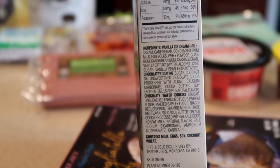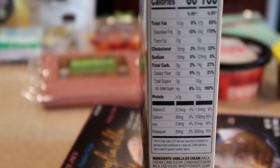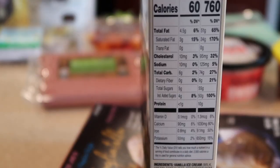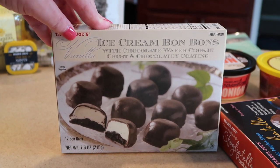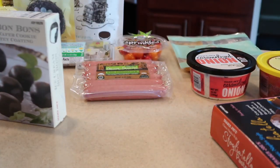Here is a shot of the ingredients, and of course the nutritional facts as well. If you are an ice cream fan and you like vanilla with a touch of chocolate, these are going to be your jam, so go ahead and try these.